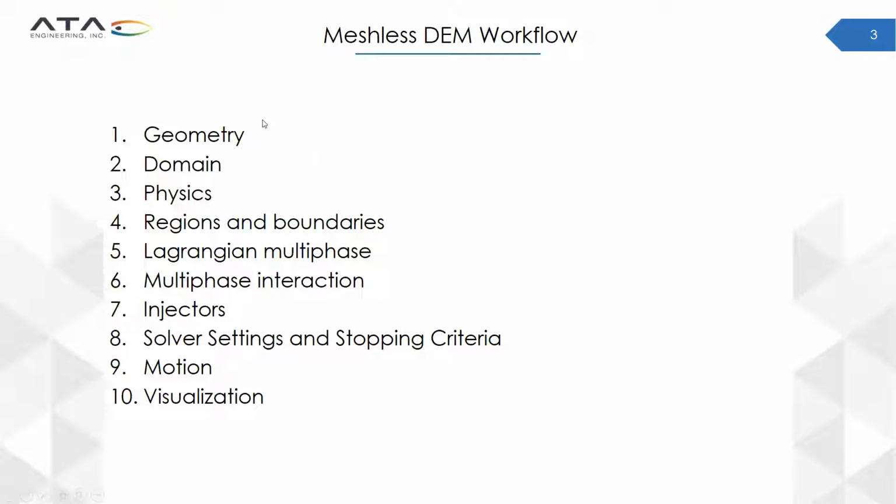So this is the workflow I'm going to talk through. I'll focus more on the stuff that is generic to any problem rather than some of the more specifics. Once we get into the motion of this case, there was quite a bit of setting up to do because of the way I'd set it up, but I'll gloss over some of the more specifics.